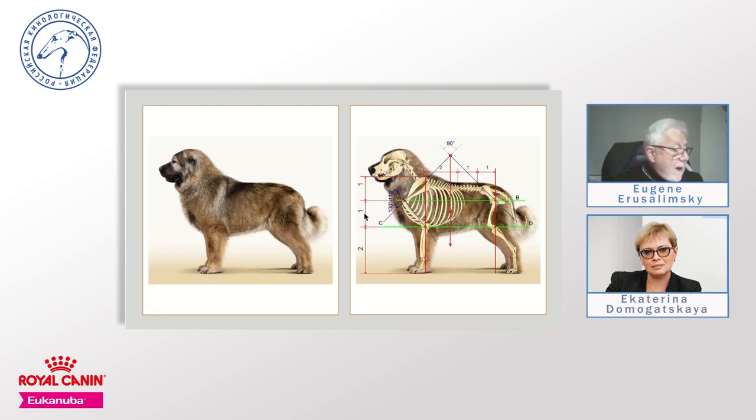The length of the skull correlates with the length of the muzzle as 3 to 5. Very sorry.